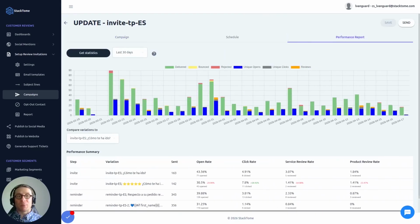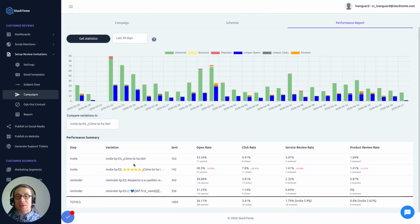And we can also see a report. So in this case, I can see 2 subject lines, and I can see the first one has more open rates. And it's not just that people are opening your emails more, but also leaving more reviews, because the better your email metrics, the more reviews you're going to receive.